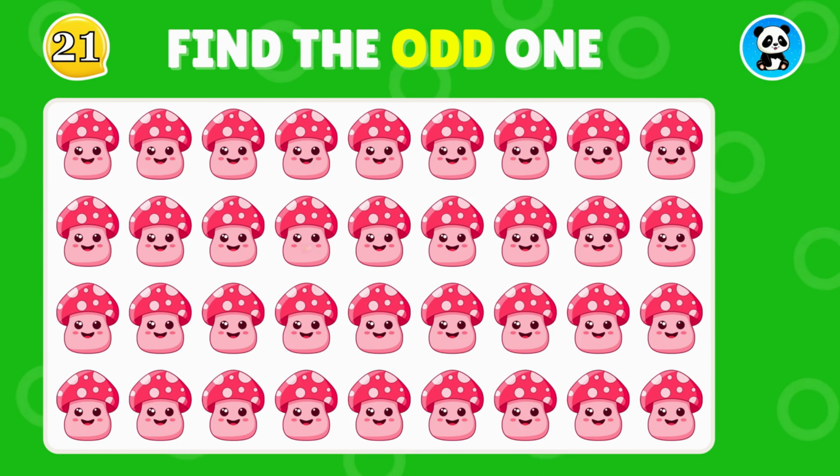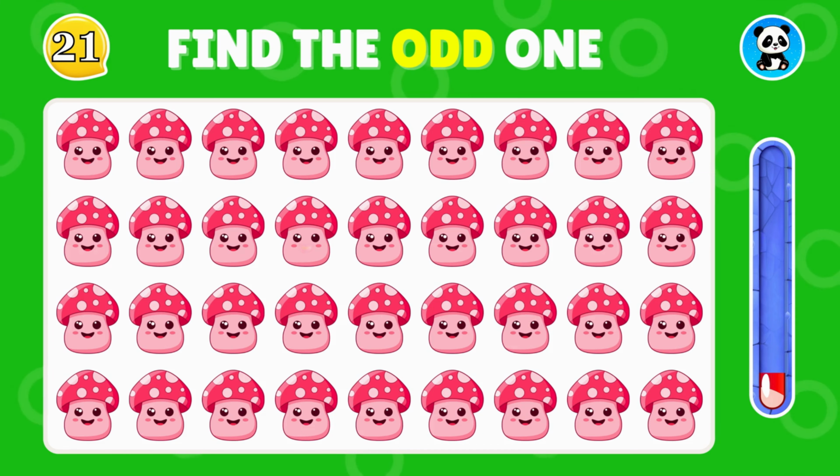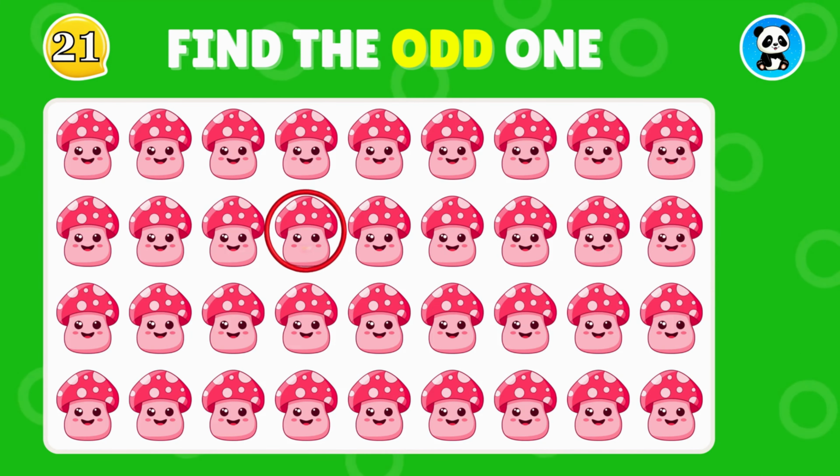Can you find which mushroom is different? Spot on. You found the odd one out with ease.